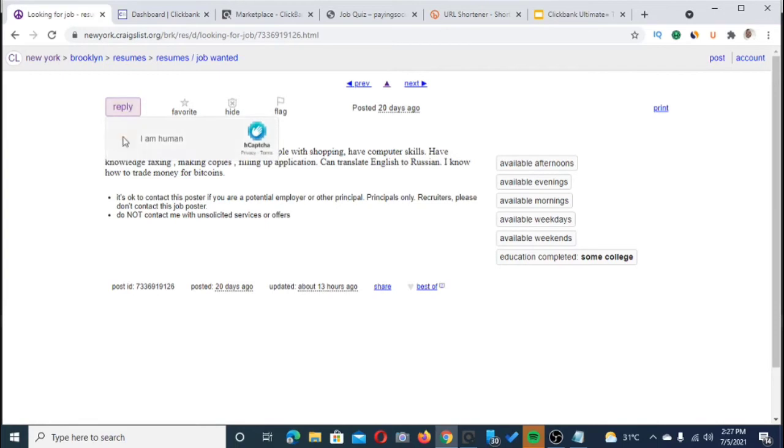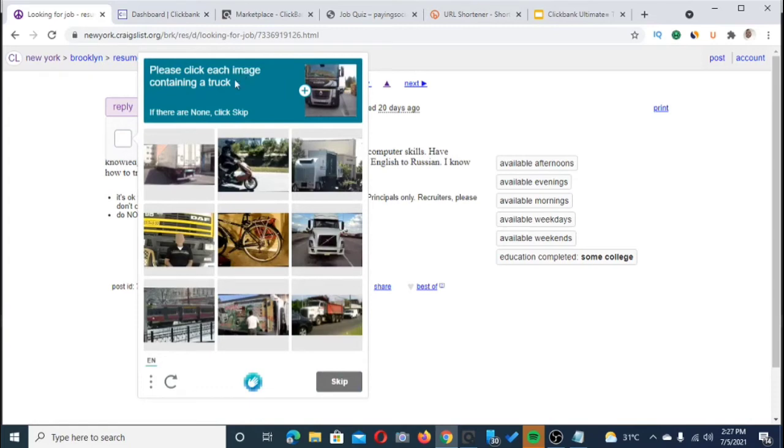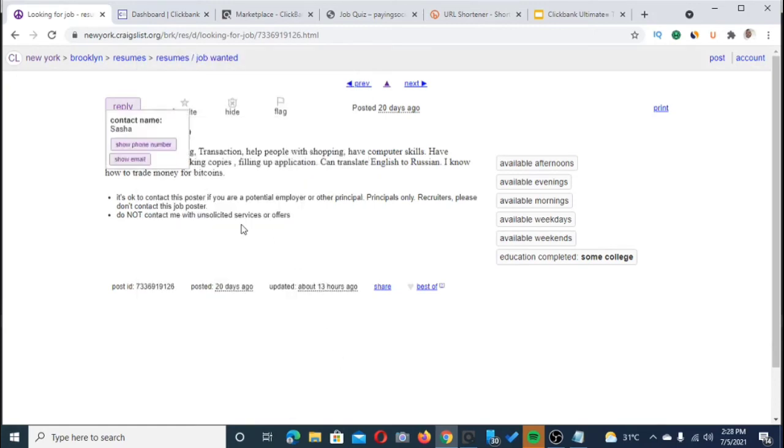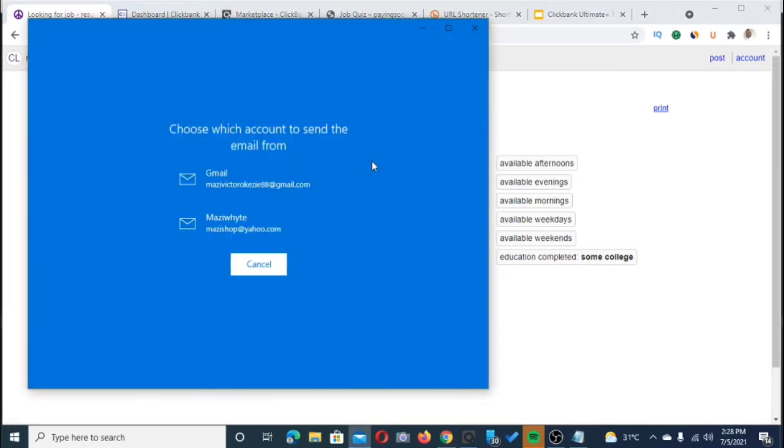It says, I am human, the captcha. It says, please click every image with a truck. This is a truck. This is a truck. This is a truck. This is a truck. No, this is a train. So we say verify. We are doing all this so that we can get his email. It shows a phone number, but we're not looking for the phone number, we're looking for the email. So this is the email. We click on the email, and then we want to message him.